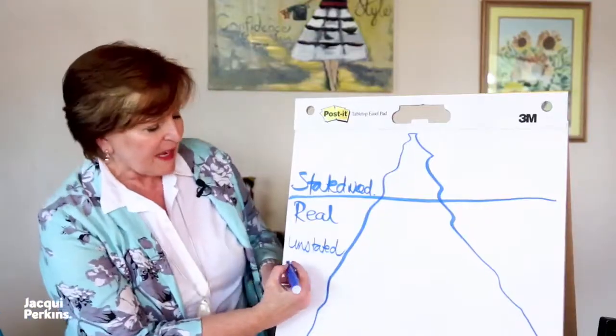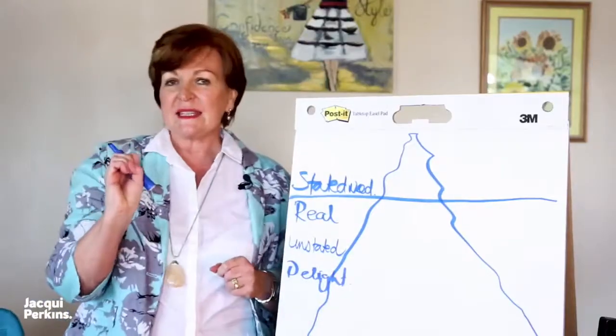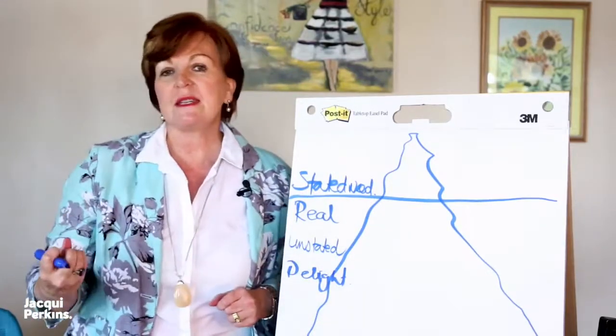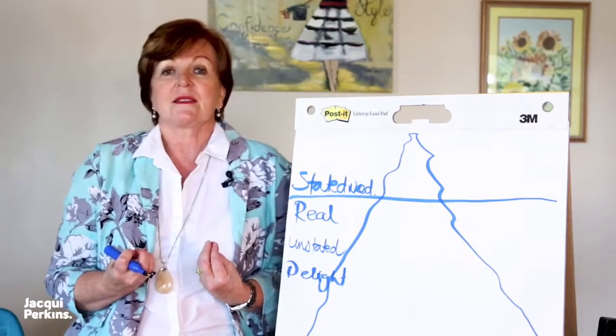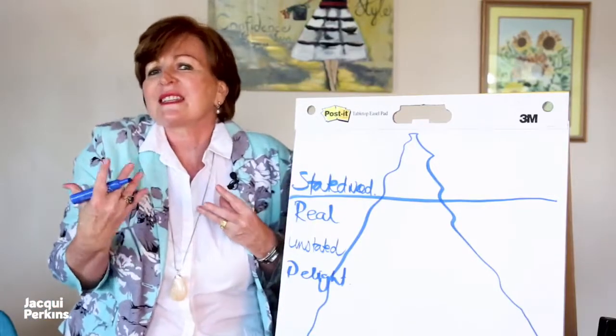So moving on, the next need is a delight need. The delight need is something that you can offer, but your client or your team or your manager doesn't know that you have it to offer, so they can't ask for it. So in this instance, my delight need is that this tax consultant actually could create a spreadsheet for me with all the formulas ingrained in that spreadsheet, and all I would have to do is put in the data and populate the spreadsheet, and voila, my BAS statement would be created. But I don't know to ask for that option because I don't even know it exists.